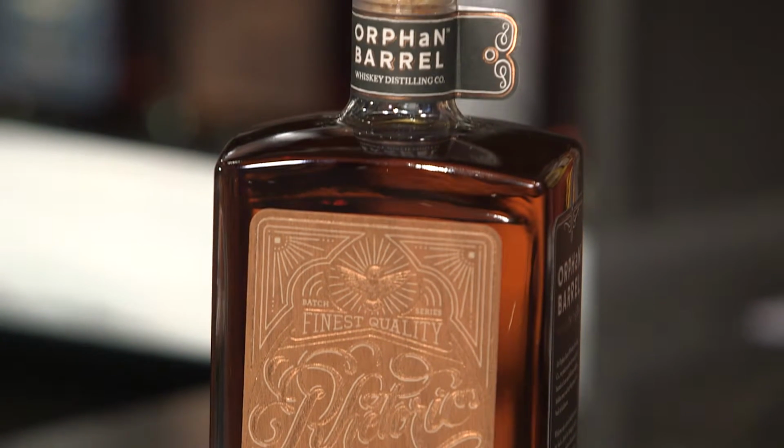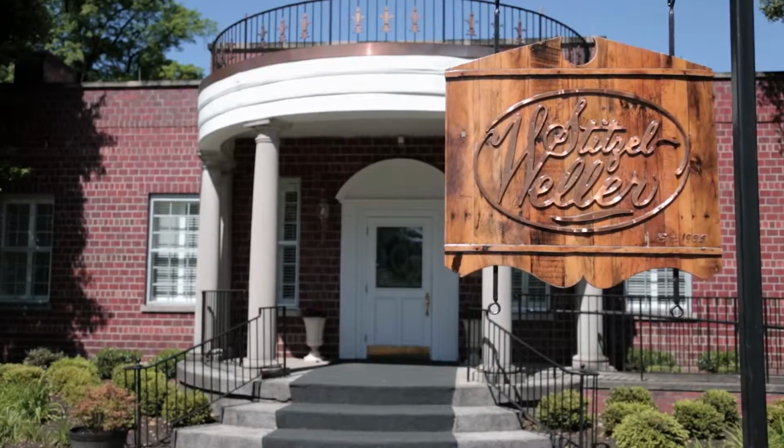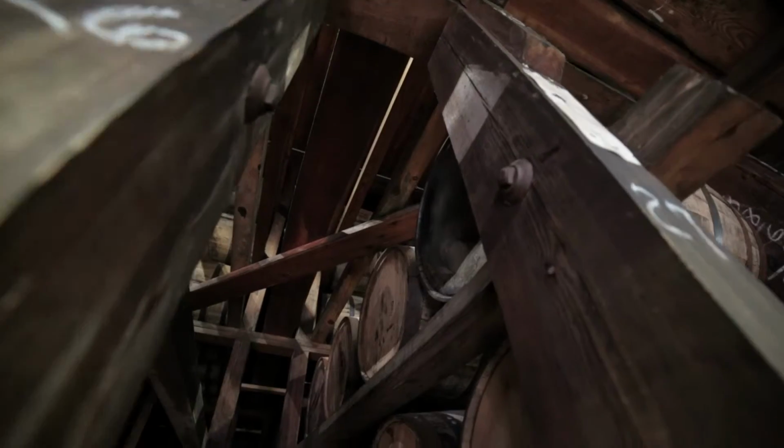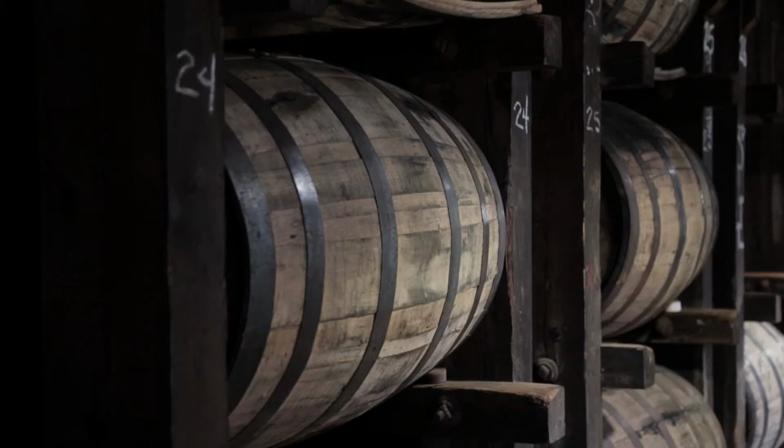It came in at 90 proof, and the whole thought process behind the Rhetoric program was that we wanted to do this progressively aged program. So we were going to start at the 20-year-old, and then we were going to finish at 25-year-old. So it was really an experiment to see not just what maturation does, but also the environment that we have at Stitzel-Weller. So the Rhetoric series is a combination of barrels that were stored on the 7th floor in Stitzel-Weller and the 1st floor in Stitzel-Weller.